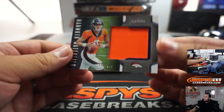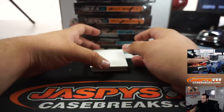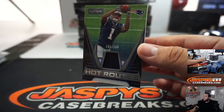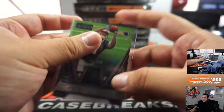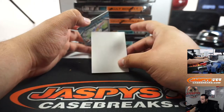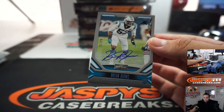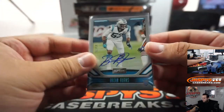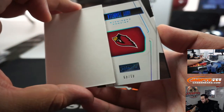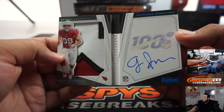Got Drew Lock to 299 relic there for Denver, going to Joshua. Out of 299 Hot Routes, that's N'Keal Harry for the Patriots, going to BJ. You got Brian Burns for Carolina. Going to Steven Olsen to 75. And Andy Isabella to 49, 41 out of 49. Nice little patch and autograph.